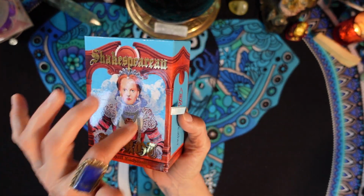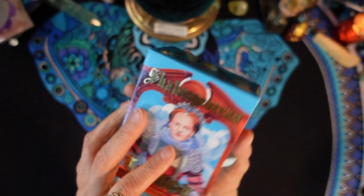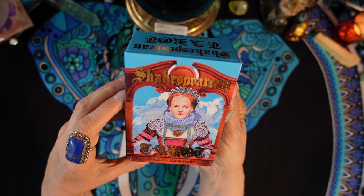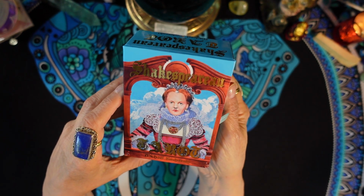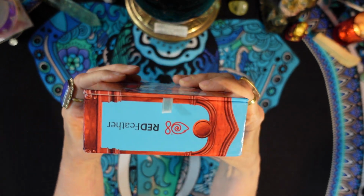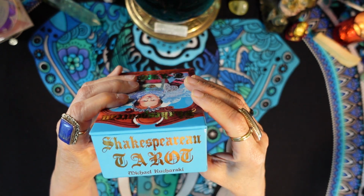Now, it's a sturdy cardboard box. It's a glossy finish, as you can see. This deck is by Michael Kucharski. And this is what the sides look like. It's by Red Feather Publishing.